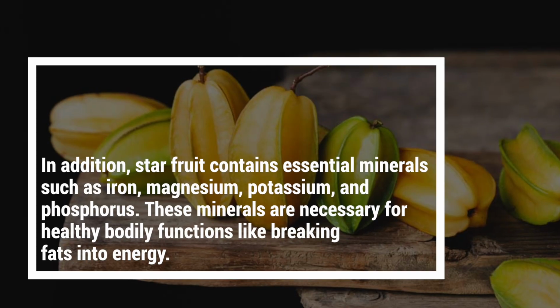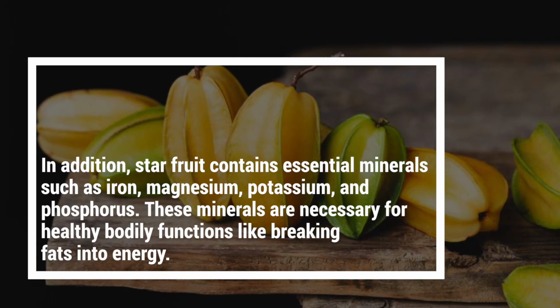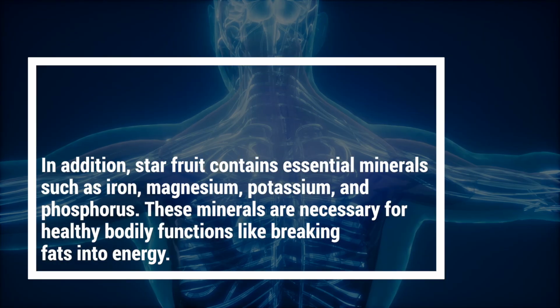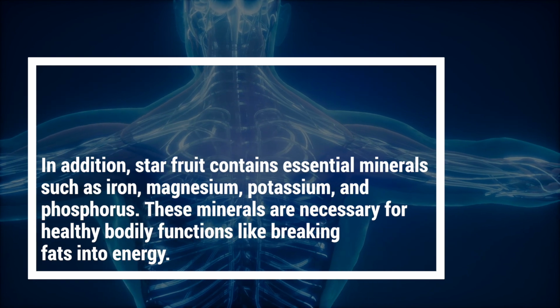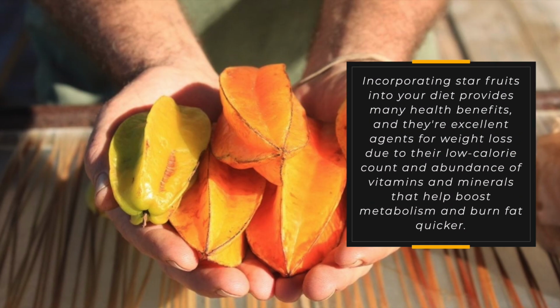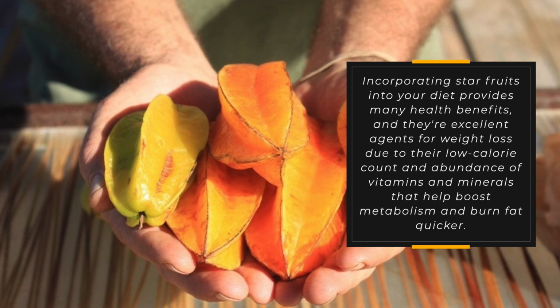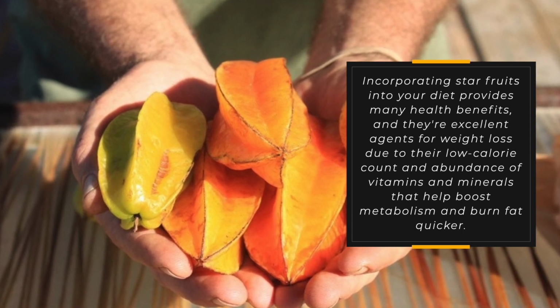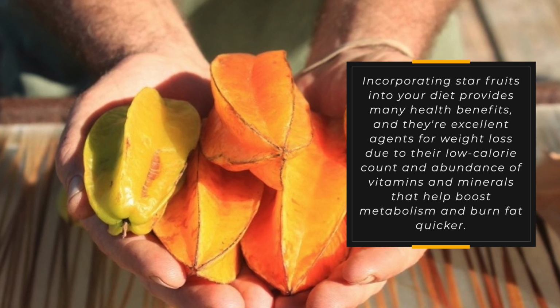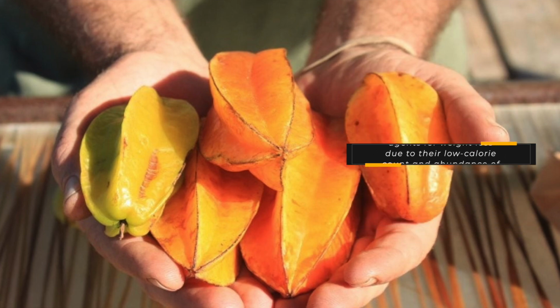In addition, starfruit contains essential minerals such as iron, magnesium, potassium, and phosphorus. These minerals are necessary for healthy bodily functions like breaking fats into energy. Incorporating starfruits into your diet provides many health benefits, and they're excellent agents for weight loss due to their low calorie count and abundance of vitamins and minerals that help boost metabolism and burn fat quicker.